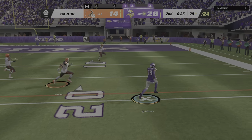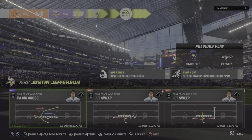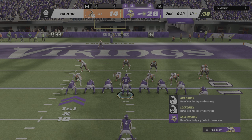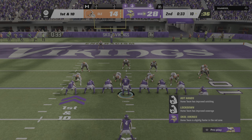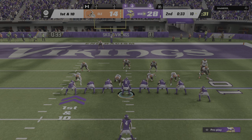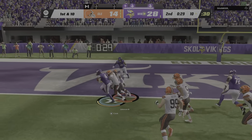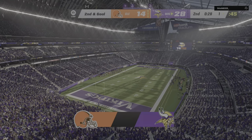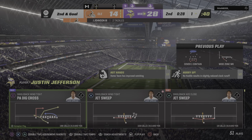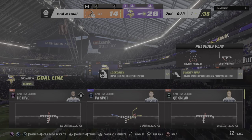Jet sweep to start the drive. And they're knocking on the door now. There's a good run there, going to take this to about the 10-yard line. Now the Vikings will use the second of their timeouts as the clock will stop with 33 seconds to go in the first half. They'll run with Cook, give him 10 yards on the pickup, and that'll make it second and goal. Now the offense will burn their third and final timeout, and with halftime on the horizon, they'll be out of timeouts from here forward.